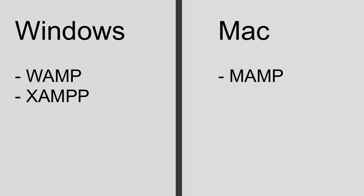Now, if your computer is running on Windows, go ahead and perform a web search for WAMP or XAMPP. Either of the two will do just fine. Or if you're running on a Mac, go ahead and perform a web search for MAMP.